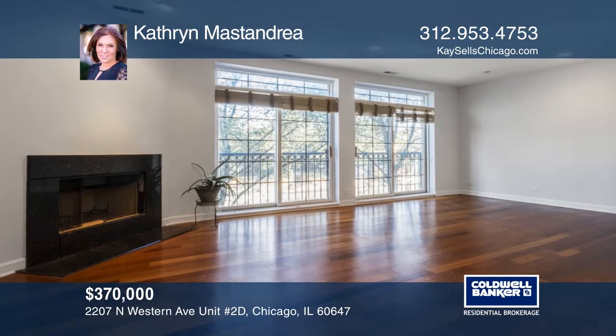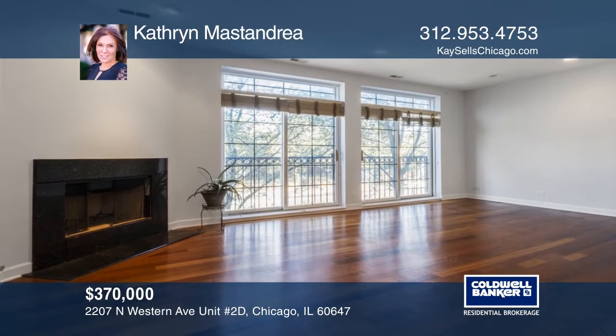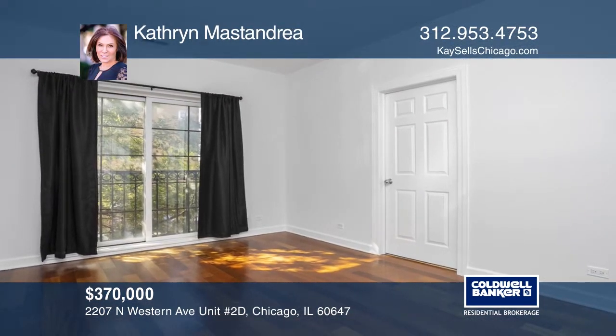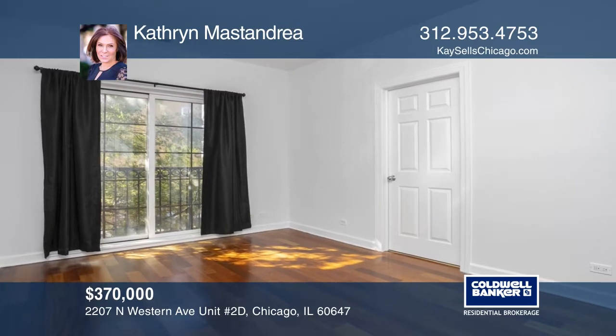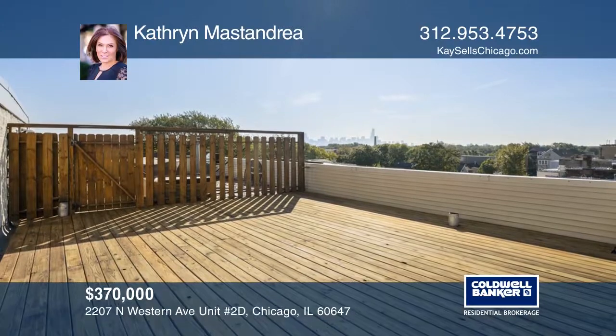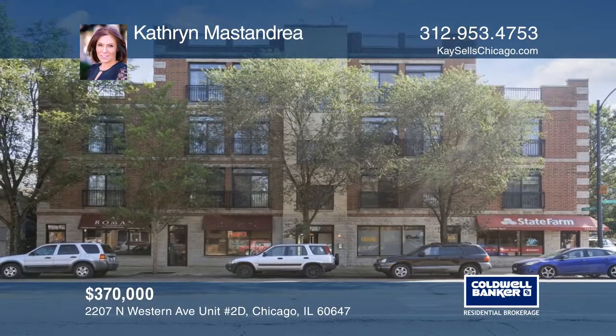Come see this stunning two-bedroom, two-bathroom condo in an elevator building in Bucktown. Loads of sunlight in this southwest corner unit, with a huge living space flowing from the open kitchen with stainless steel appliances and granite countertops and three Juliet balconies. This unit features cherry hardwood floors throughout, a fireplace, a huge master bedroom, and a private rooftop deck with amazing views. Schedule a time to tour your new home today by calling Catherine Mastandrea.